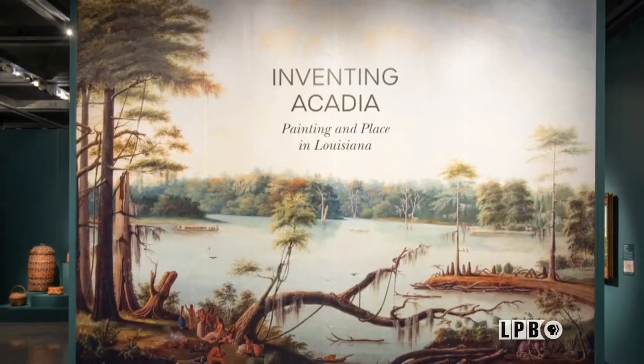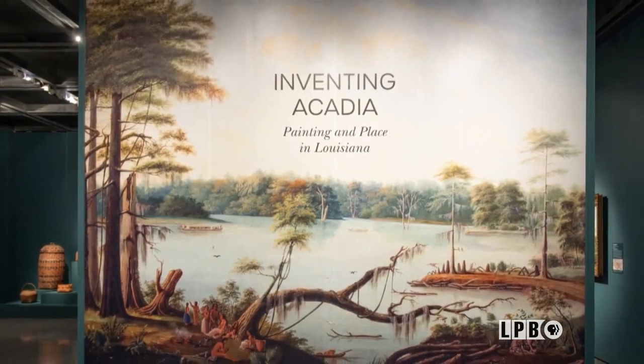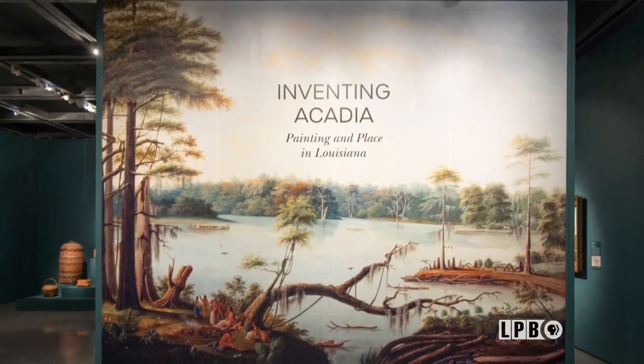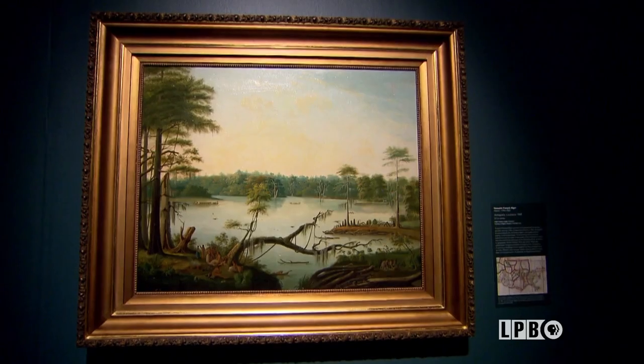I have a number of favorite works in the exhibition. One of them is a painting by this very early Louisiana artist, Toussaint François Bigot. He was a river captain who made this very early painting of Louisiana that appears on the banner in front of the museum as well as the frontispiece to the exhibition.